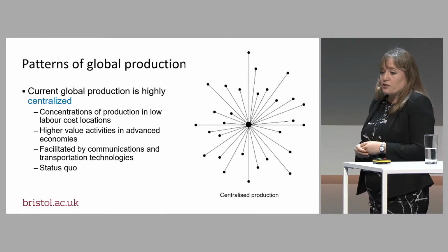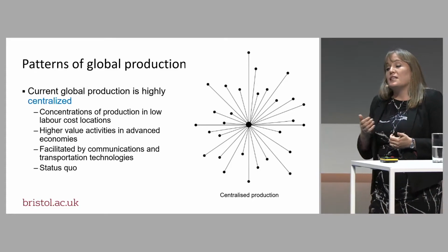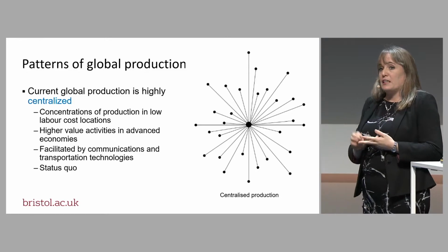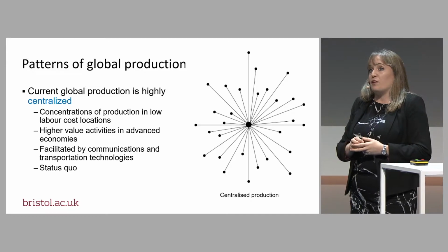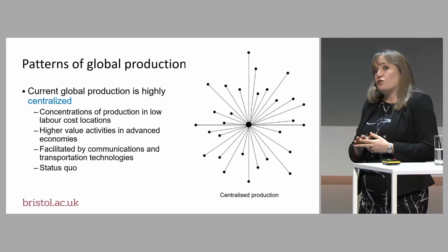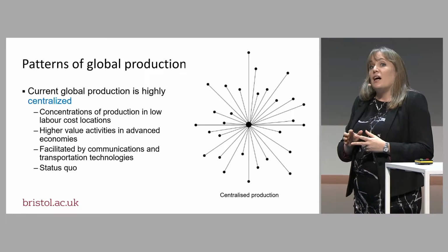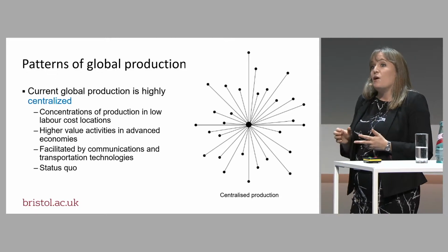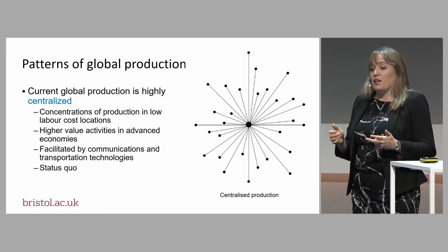I wanted to think through how we can characterize global production, and I'm going to talk about centralized, decentralized, and distributed manufacturing. And from what I've observed within manufacturing and additive manufacturing is sometimes a confusion and overlap of understanding about what those three terms mean. And I think it's really important for us to understand those spatial dynamics so we can understand where AM can be deployed in order to change and improve supply chains.